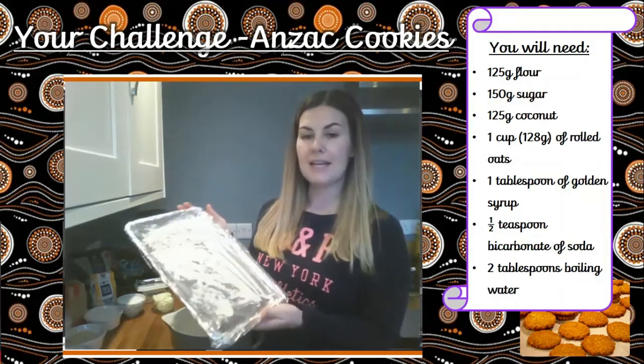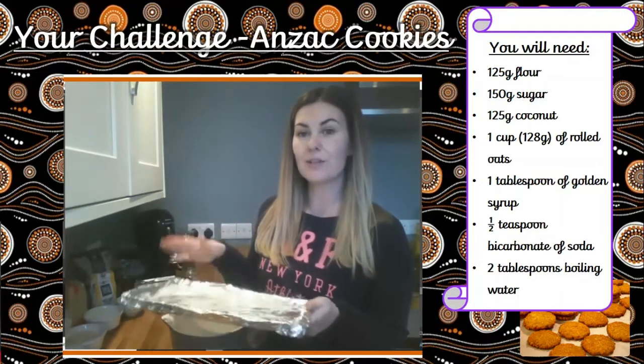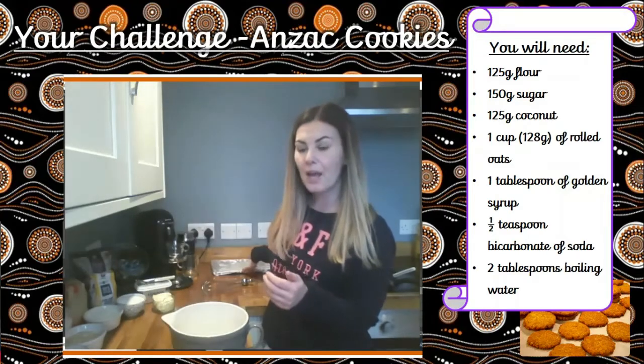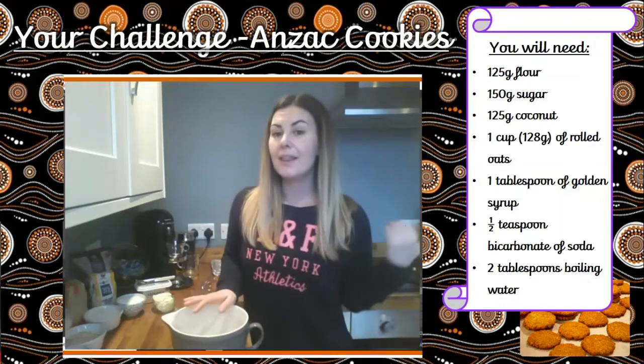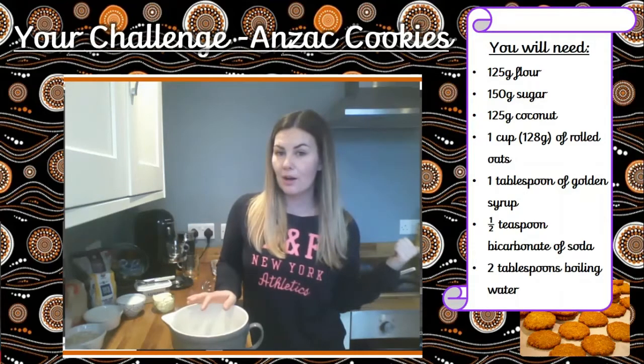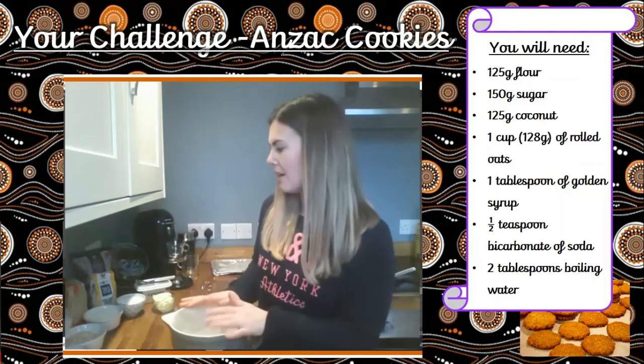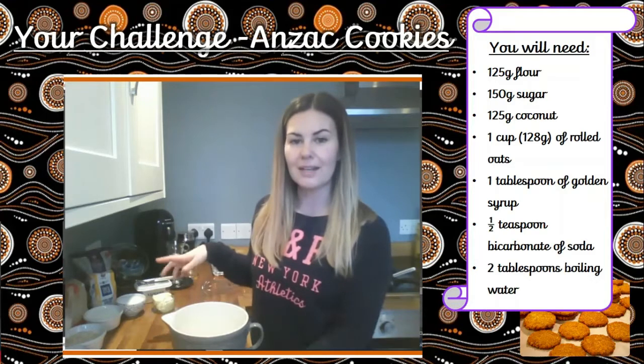The first thing you need to make sure that you've done is greased your baking tray. So put some butter on your baking tray to make sure your biscuits don't stick to them when they come out of the oven. We're first of all going to put all of our dry ingredients together. Then we're going to heat up our wet ingredients, and then we're going to mix everything together to make the biscuit dough, I guess. Having a look at your ingredients, which ones do you think are wet and which ones do you think are dry?